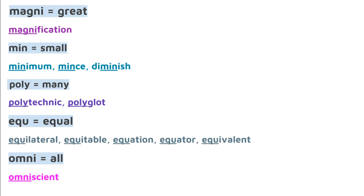We have the same categories as last week. We have magna, which means great, min, which means small, poly, which means many, equa, which means equal, omni, which means all. And we have magnification, minimum, mince, diminish, Polytechnic, Polyglot, Equilateral, Equitable, Equation, Equator, Equivalent, and Omniscient for the words this week. There's only 12, so I do expect you to know how to spell them and the definitions for them.